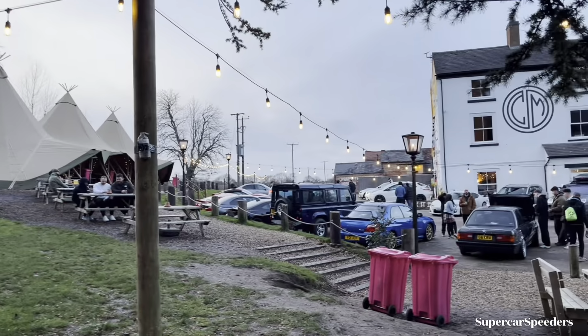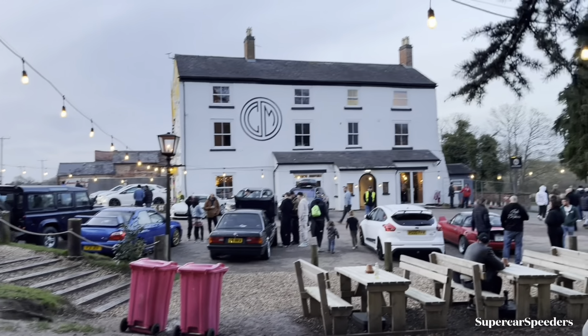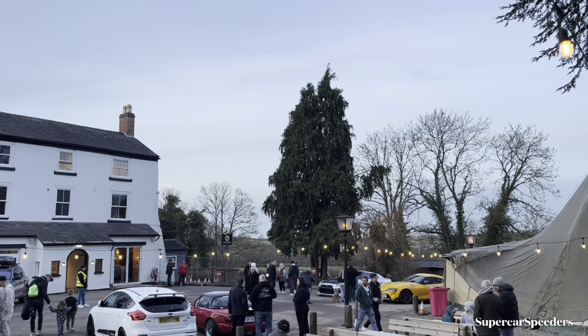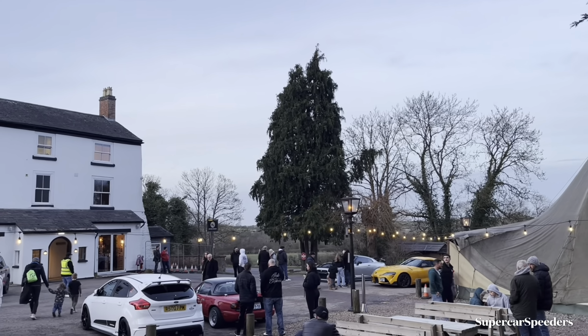And this is what the yard looks like. We've got a nice BMW there, we've got an MX-5 with Japanese plates on, and the Creamy Development R35 GTR is getting quite a lot of love over there as well.